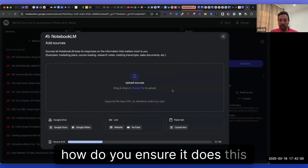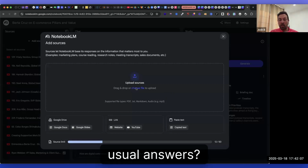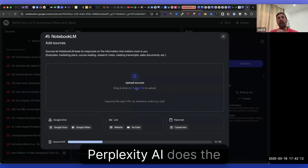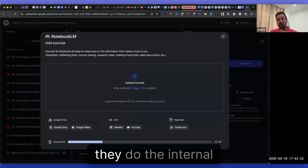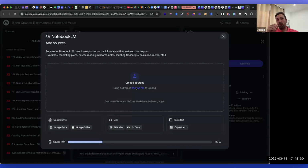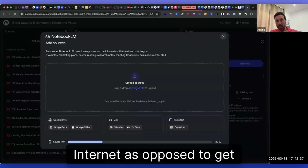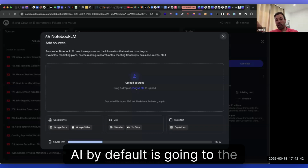How do you ensure it does this internal conversation as opposed to just giving its usual answers? Here we have to distinguish between Perplexity and ChatGPT. Perplexity AI does the internal conversation by default. The latest ChatGPT models, o1, o3, and o3-mini, do the internal conversation. And then you also have to distinguish about the search. In ChatGPT, you have to make sure you click search to ask ChatGPT to go to the internet as opposed to getting data from the internal database. In Perplexity AI, by default, it goes to the internet.